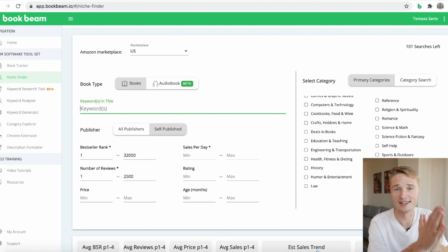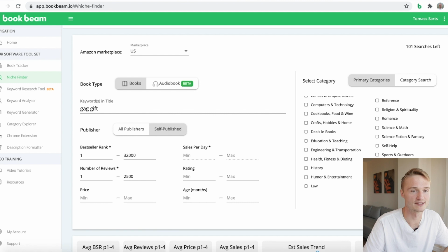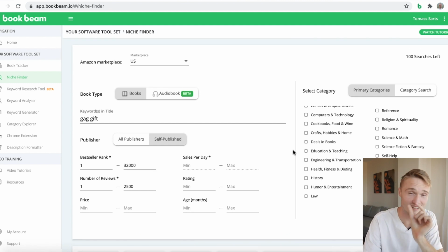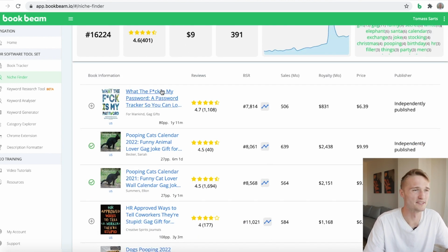Now let's move on to the next search, which is going to be gag gift. This should be a really fun one. And let's hit search. So out of all these self-published books, we'll be seeing the ones that have gag gift inside of the title. Where the F is my password. So that's an interesting take.